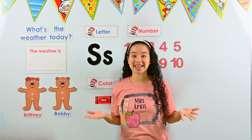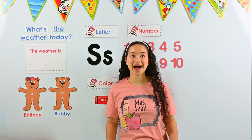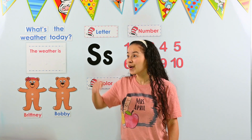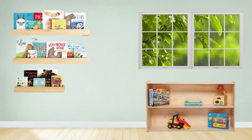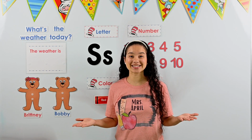Perfect! Okay, everyone, are you ready to help me figure out what the weather is today? Awesome. That means it's time to look out of our weather window. Ready? Look! What do you see? Oh, what's the weather like today? It's raining! Can you help me make a weather sentence?